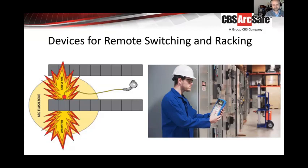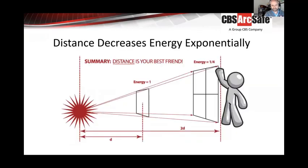The photo here is of one of our remote racking devices. And again, you can see the worker standing outside of the line of fire on the side of the switchgear, should something occur. So why distance?